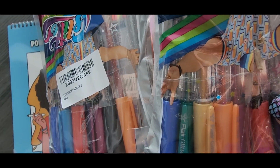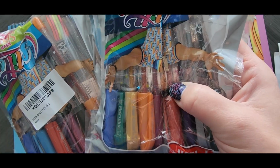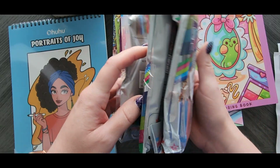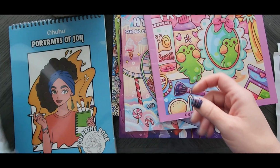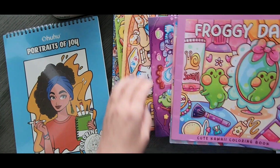So it looks almost like one of these leaked in here though. I'll have to take a look. But yeah, they don't have the 3-pack available anymore, so I'll link to the 2-pack. But the 3-pack was like a killer deal. It was like $9 for all of these. Alright. Then I got some adult coloring books.